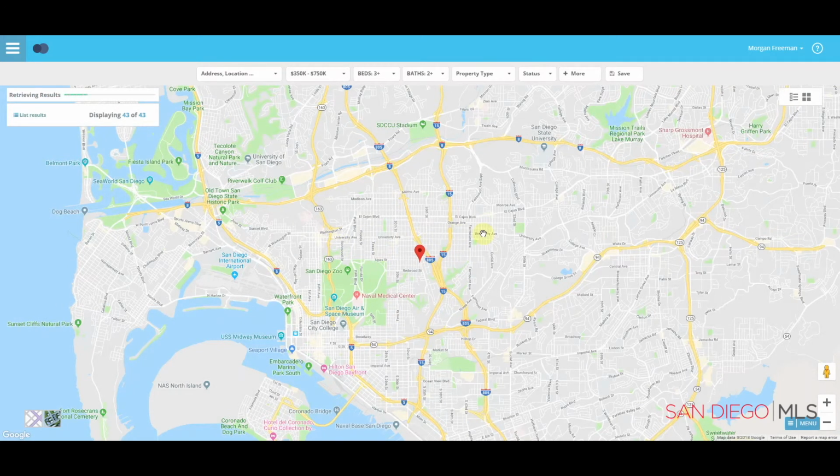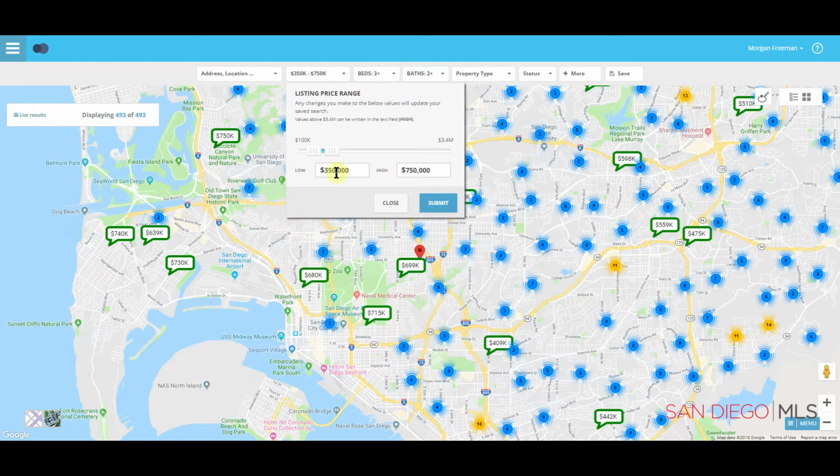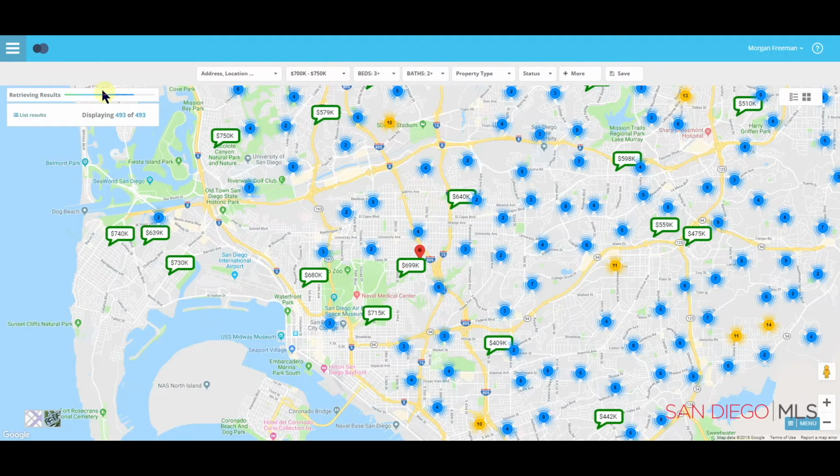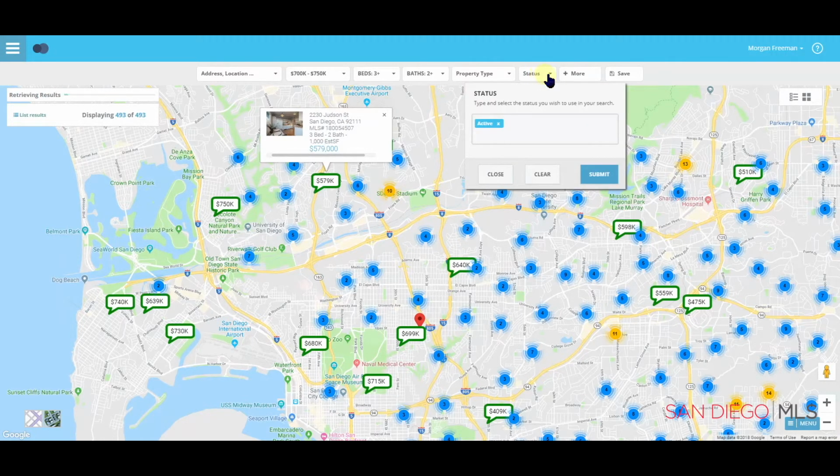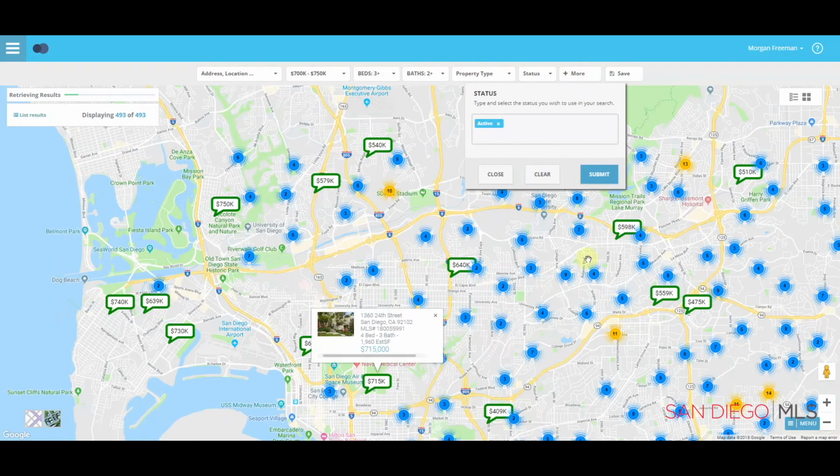We'll see that the map moves to that location immediately, and in a few moments we're going to see some results come up on the page. Again, those results will be based upon the rest of the criteria that is here along the top of the page. Let's go ahead and restrict the criteria a bit so we can have a few less results. Let's click submit, and you will again see the page start to update. Let's see here, we are only including active listings. That's wonderful. And again, we are reducing the results.